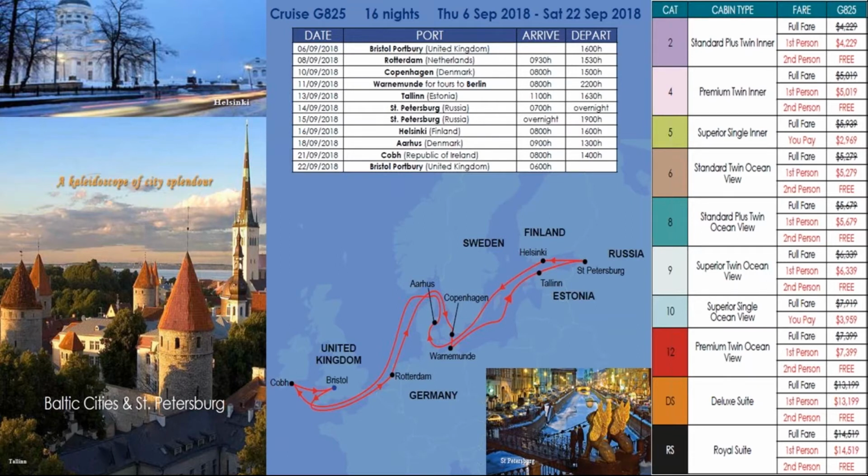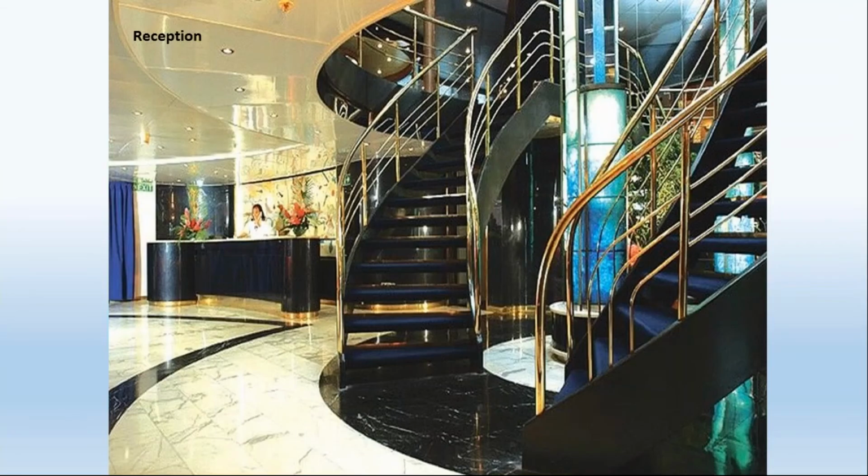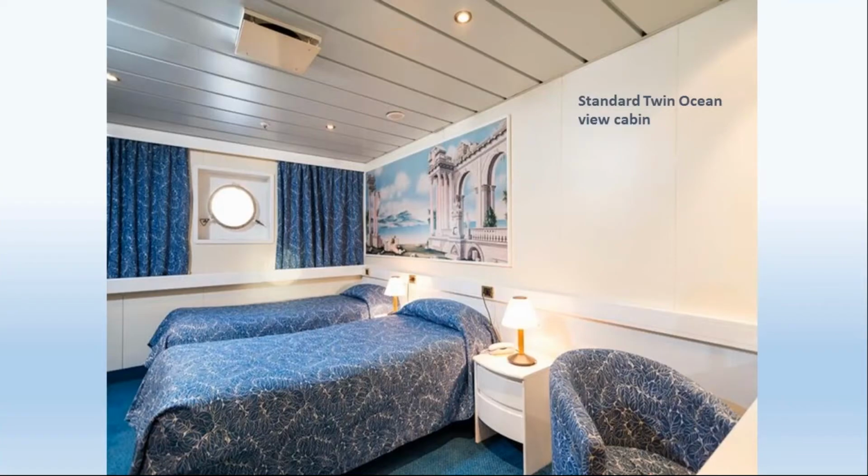If you take any of the shore excursions into Russia, we will cover your visa with the shore excursions. So Astoria has been a visitor to Australia. She was the Athena that cruised out of Fremantle for about 10 years. She is again a very lovely ship. Again small, only 500 guests on board.